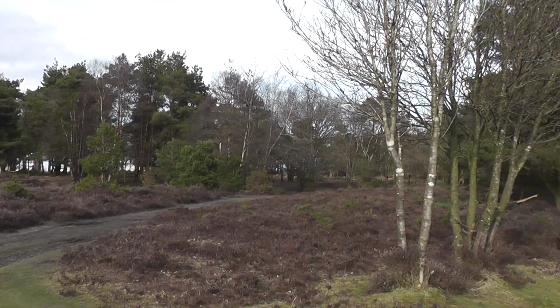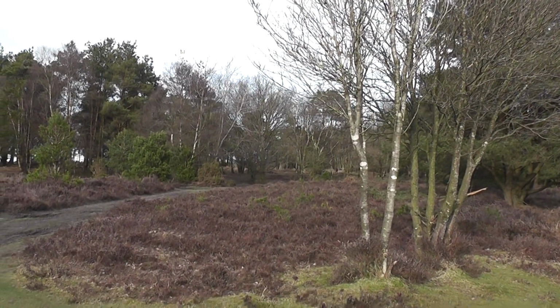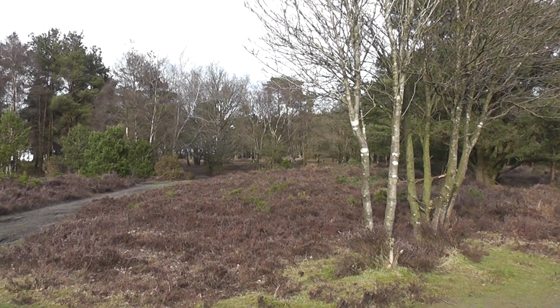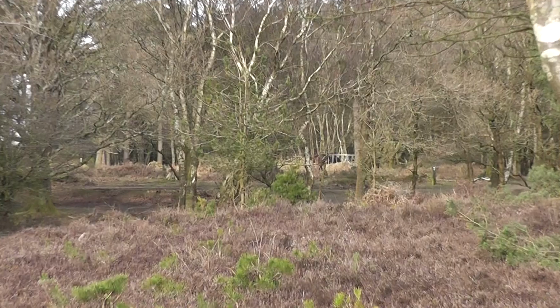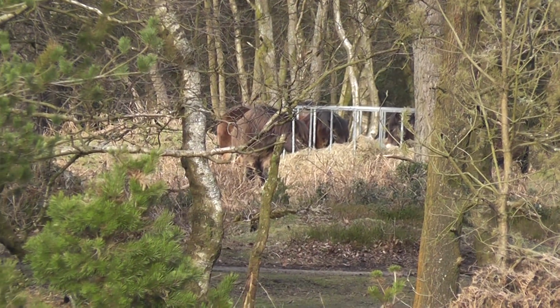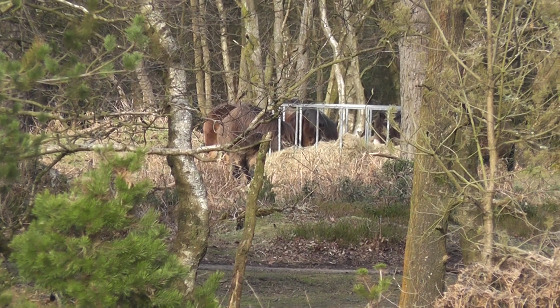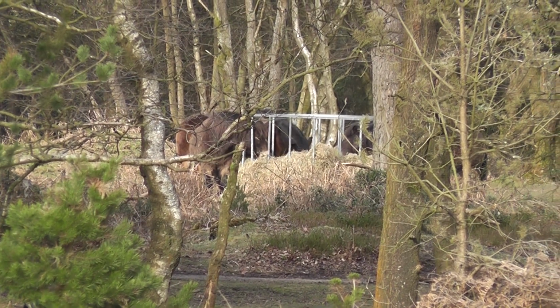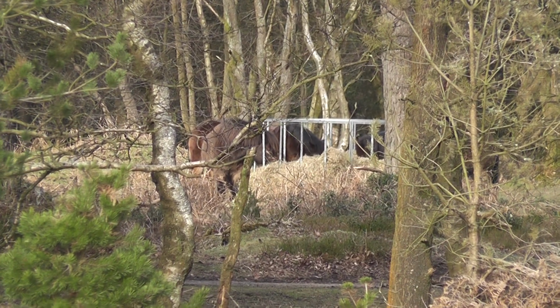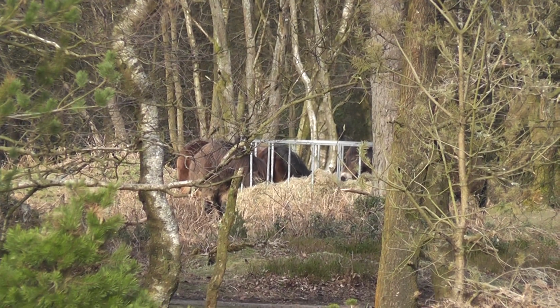Wonderful landscape up here. And I see some of those cattle over there. The wild, not the belted Galloways? Can't tell what they are. But that kind of thing that the trust uses, keep the vegetation down. They're alright, because they're never in great big herds.